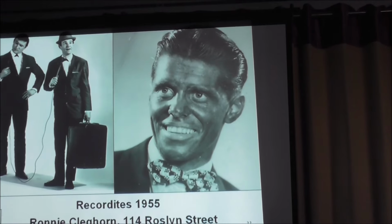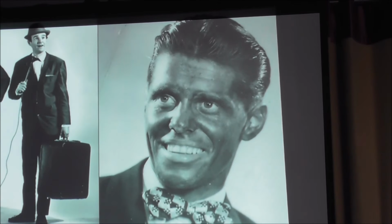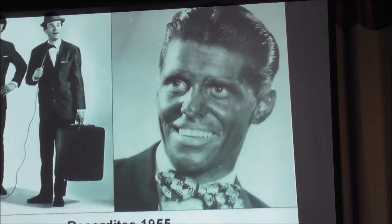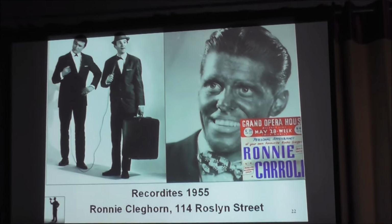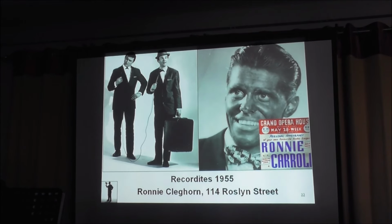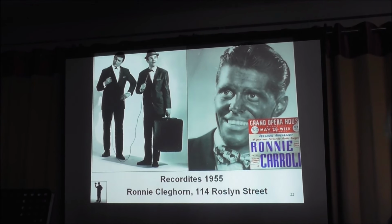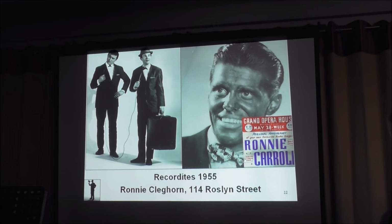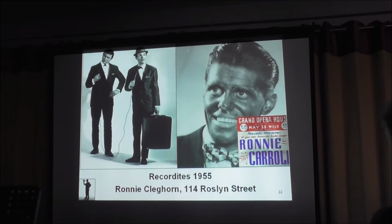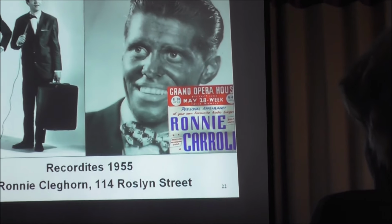Their sound engineer was called Ronnie Cleghorn. Ronnie Cleghorn had a great baritone voice. He was on a talent show at the Grand Opera House, the Royal Hippodrome. And there was a talent scout. He was doing an impression, I think it was something like Opportunity Knocks, Hollywood Doubles. He did an impression of a man called Nat King Cole, and his face was blacked up to do that. That probably wouldn't be allowed today. But he sang anyway. He won the talent show, and in the audience was a talent scout.